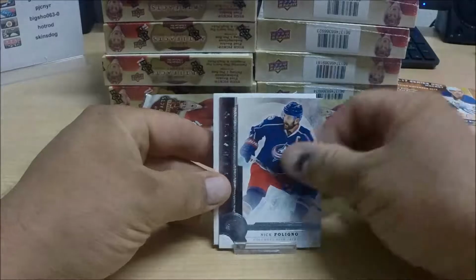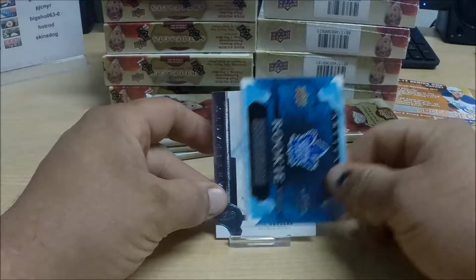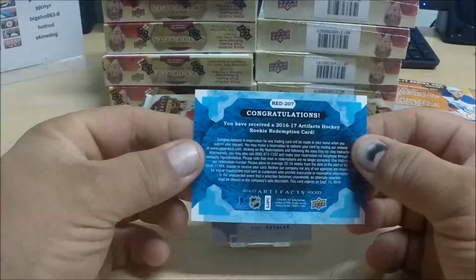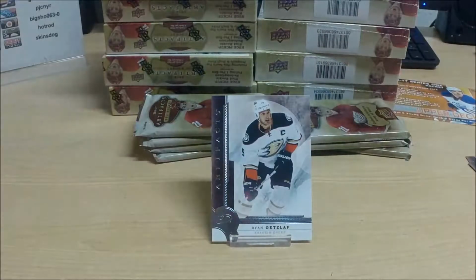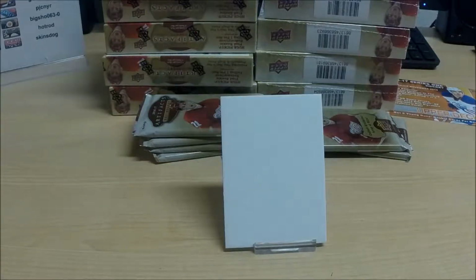So here we go, pack number one. We start out, oh man, what a rookie card for the Toronto Maple Leafs, a redemption. Going to Toronto. And I need this. So we start out with a nice hit there for Toronto.